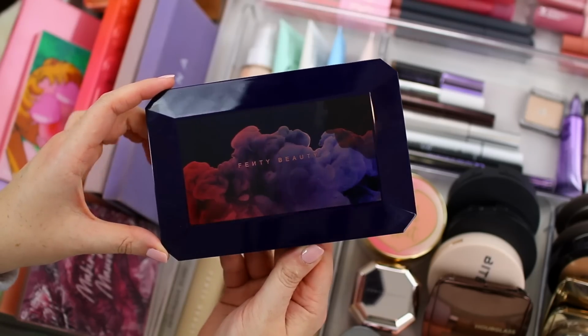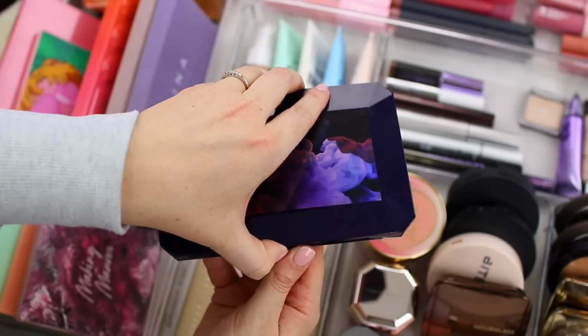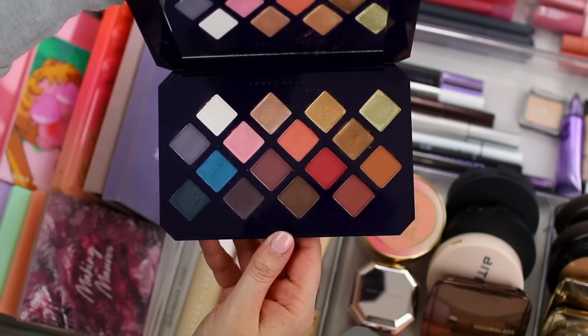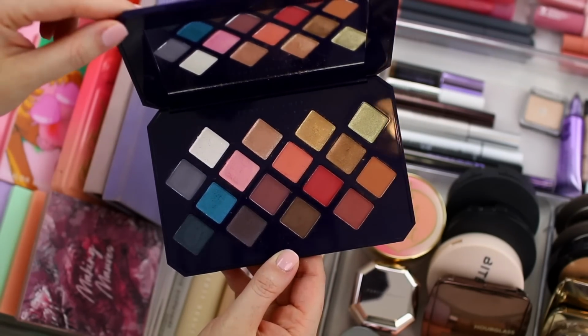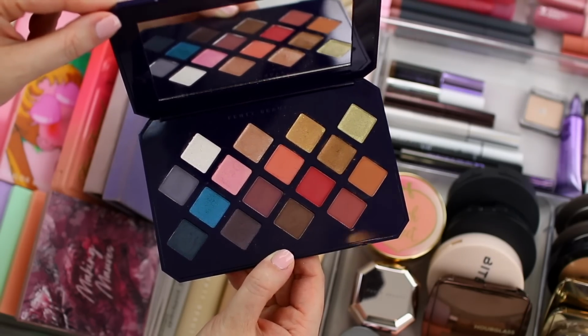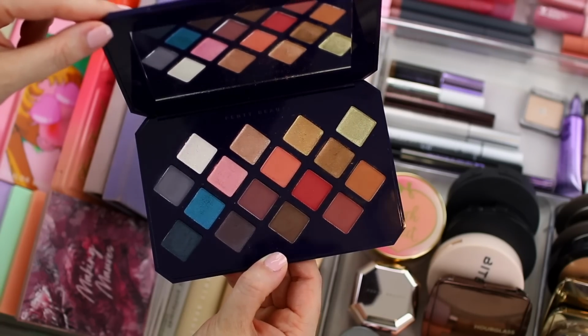So I did get this Fenty Beauty Moroccan Spice eyeshadow palette in my BoxyCharm for February. They did a Fenty collaboration where they included a bunch of Fenty products. I don't think I've necessarily heard a lot of bad things about this palette. I feel like people are just very indifferent about the eyeshadows, and I know that this has been discounted, so I feel like it's probably on its way out.